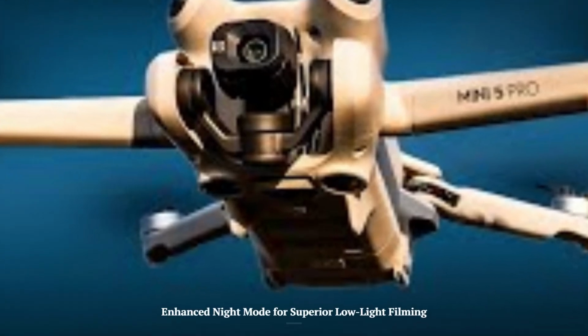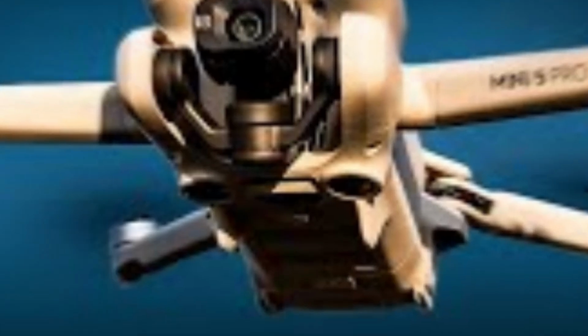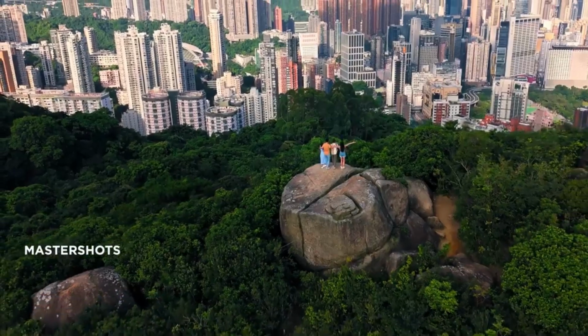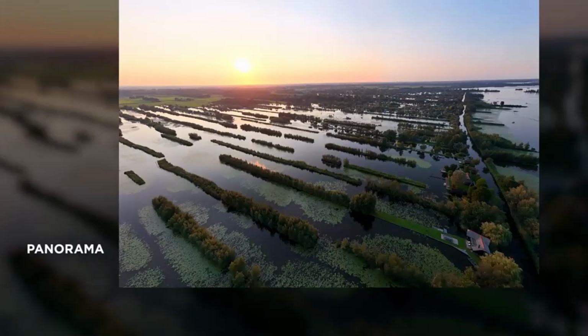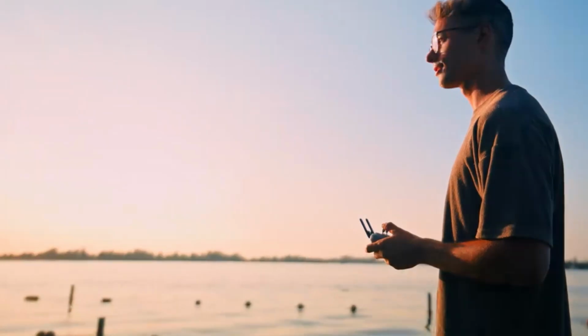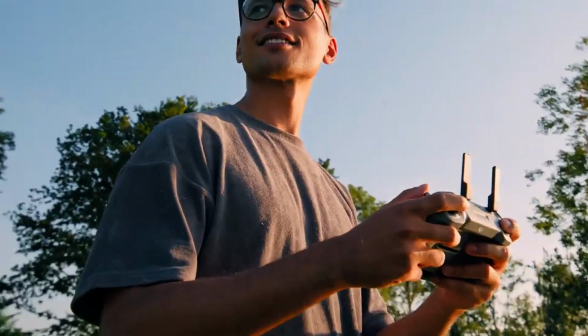Enhanced night mode for superior low-light filming. The DJI Mini 5 Pro could feature an advanced night mode, optimizing exposure and noise reduction for crisp footage in low-light conditions. Unlike the Mini 4 Pro, this model might integrate AI-driven scene detection to automatically adjust settings for nighttime cityscapes, star trails, and other dark environments.